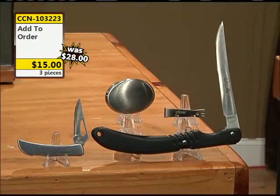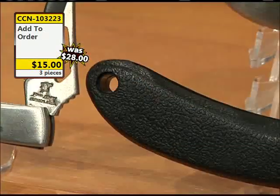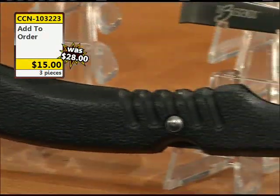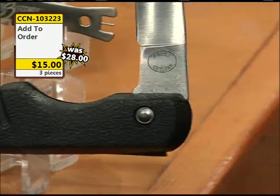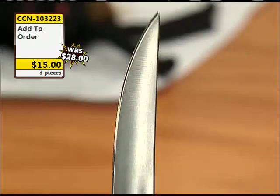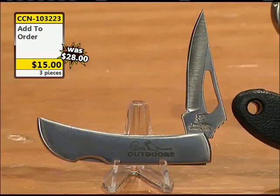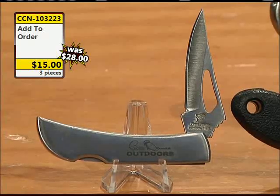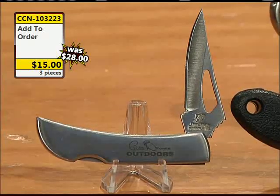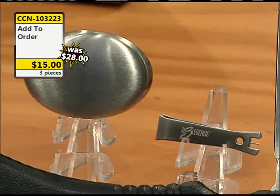Now this is what we call our add to order. It's got quite a few goodies here, and it's designed for the fishermen. This is your folding fillet blade. You will also get the Bill Dance Silver Hawk stainless steel lockback, which is a 3-inch lockback. And the folding fillet blade plus the stainless steel soap bar is what I call that.